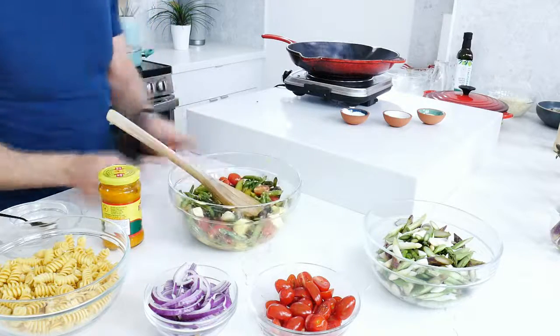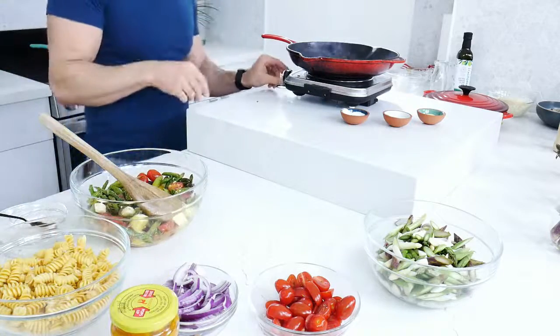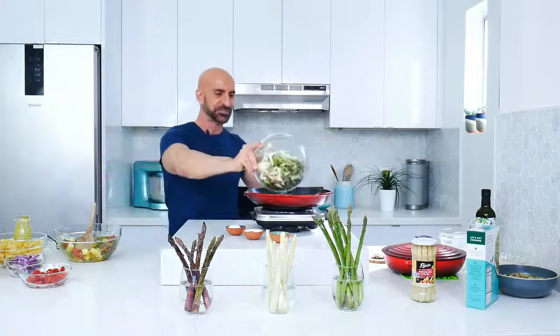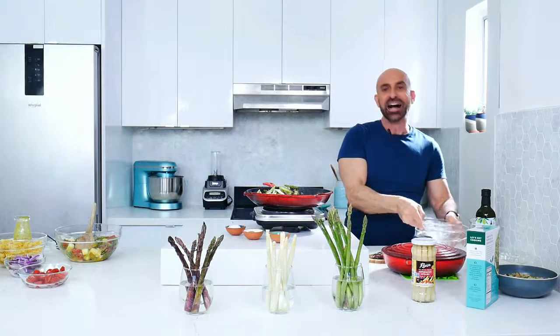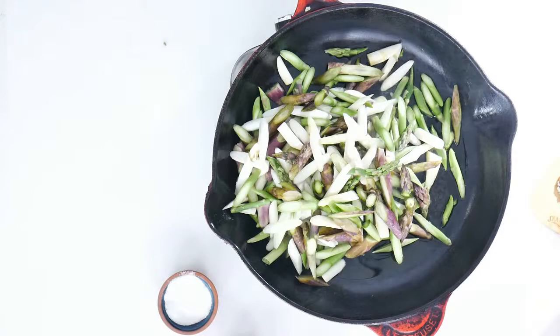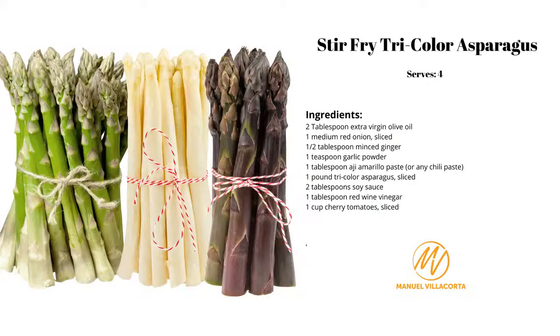All right, so now that I have the salad made, then we're gonna do the tasting at the end. We're gonna do the stir fry. Now this is real hot now, so I gotta be careful. Now we're gonna add some tricolor asparagus. Now, I don't know if you knew that, but asparagus come in different colors, and of course they are from Peru. And as you know, different colors of fruits and vegetables, especially the asparagus here, provide different phytonutrients.